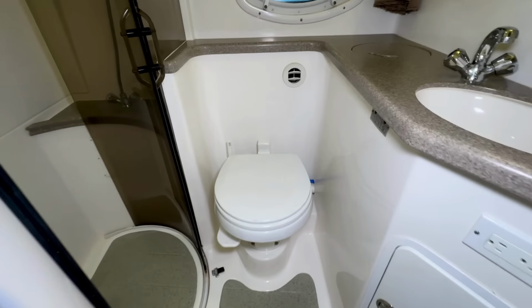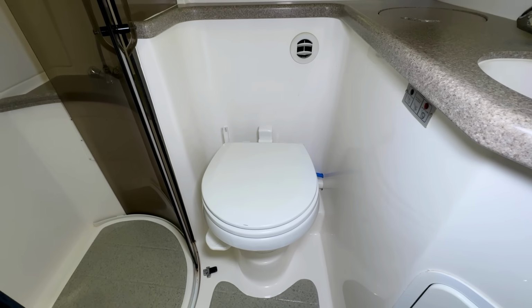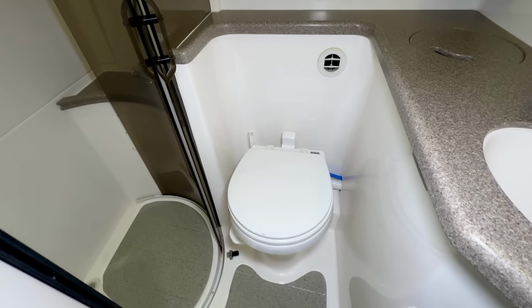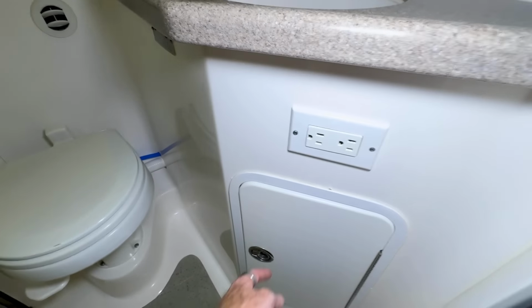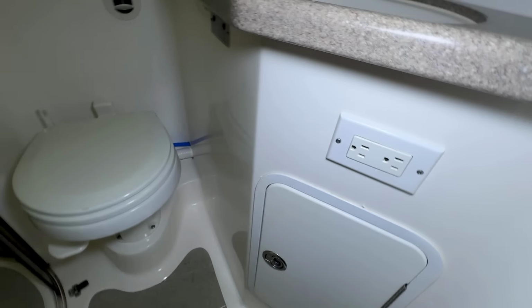Again, that VacuFlush head, if you've never had one, that's probably one of the nicer heads to have on a boat. Essentially, it's going to do your flushing with a vacuum system. It's going to suck that waste out of there, goes to a waste holding tank, small little storage cabinet, as well as your tissue holder right there.